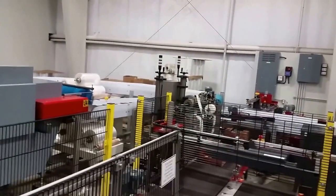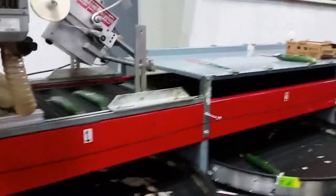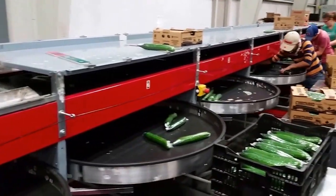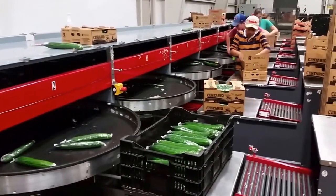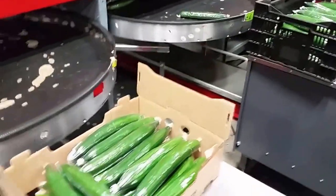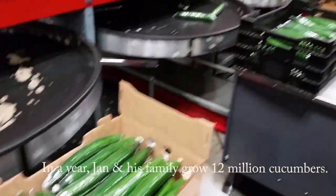How many cucumbers can you do in a day? We can package about, I'm not going to answer your question directly, but indirectly, we can package about 1,600 dozen an hour. An hour? Yeah. Now we only pack what we harvested that day. It's only what was ready. So that could be a few hundred dozen, or it could be 10 or 12,000 dozen.